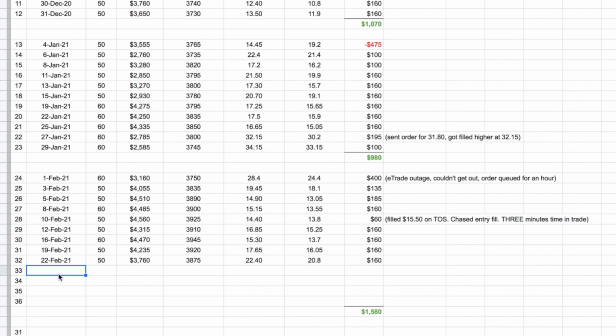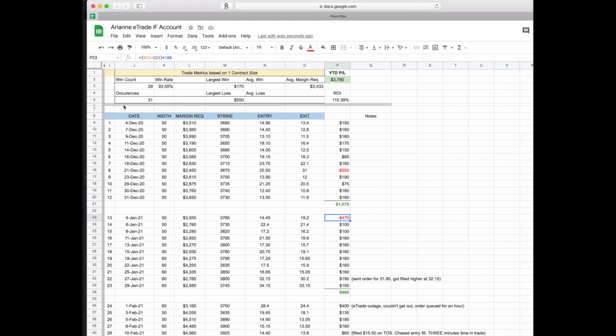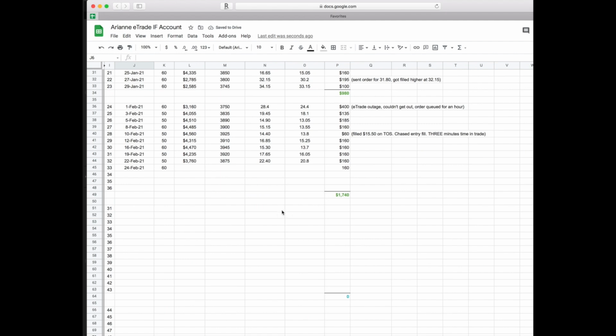So today will be Feb 24th, and I did a 60 wide. I'll fill this in later, but that's my trade. And I actually have not had a loser in this account since January 4th. I still have only had 2 losers year to date. So today is my 30th win, and that leaves my win rate at 93%. But anyways, that's what that looks like.